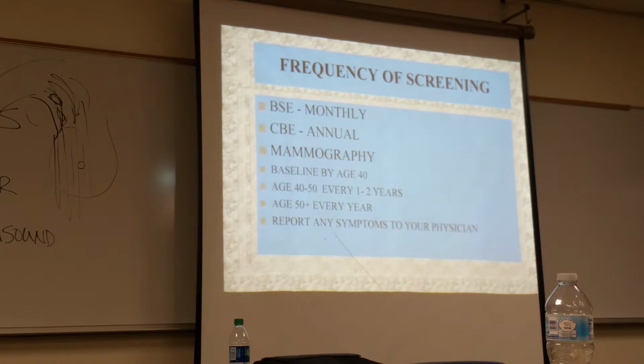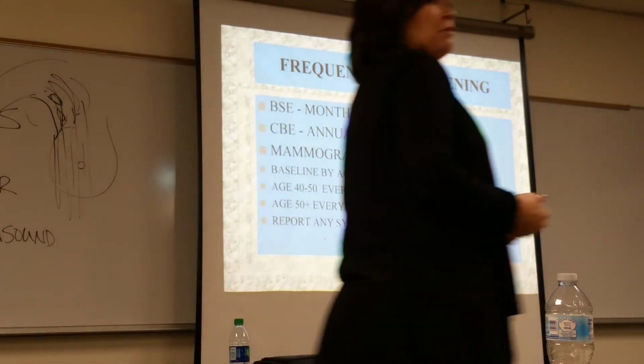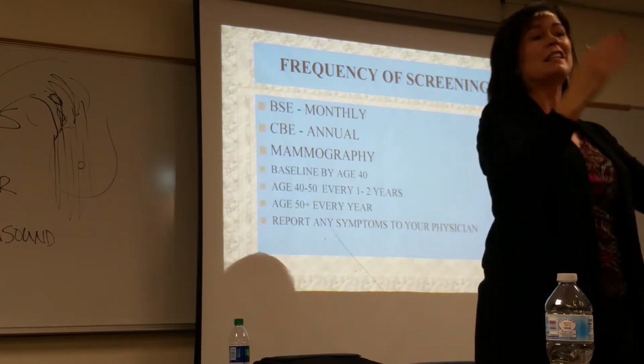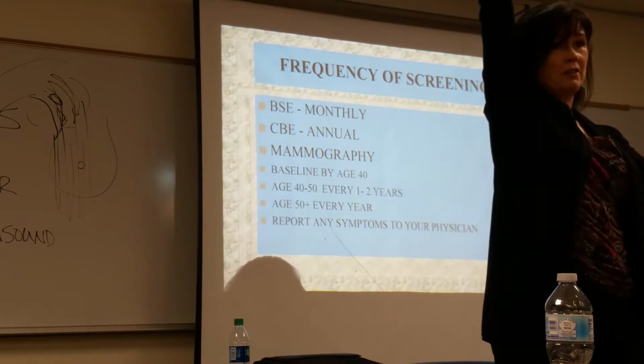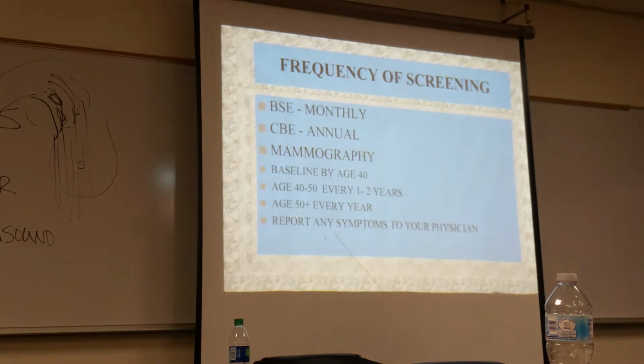So now this has changed from the baseline by the age of 40. I think I've told you that before. You turn 40, and the statistics at 39 and a half are down here of anything happening to you. At 40, they go up here. So 40 is like the magic number. I just call it that.